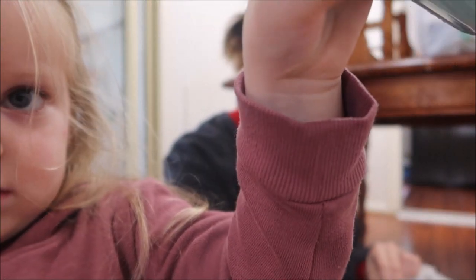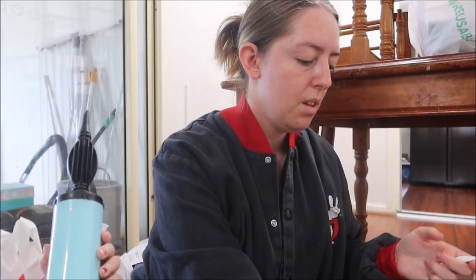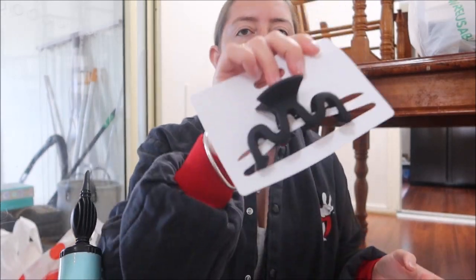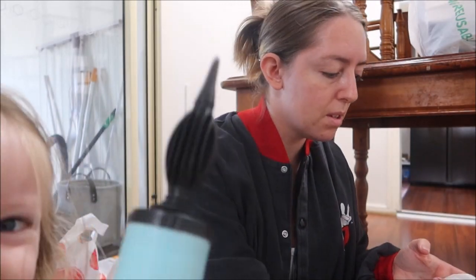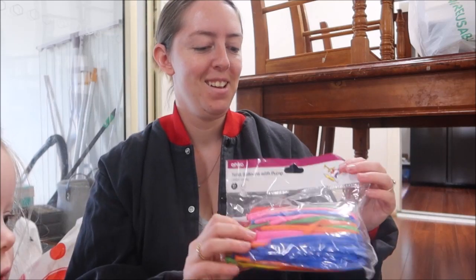I got everyone some socks because we're lacking in socks for everyone. So I got these ones for Caden, these ones for Jackson, these ones for Liz. Just some basic stuff. I got a new claw clip because I've just been using the same one. Got Jesse socks. Just realised I didn't get myself socks. It's always the way.